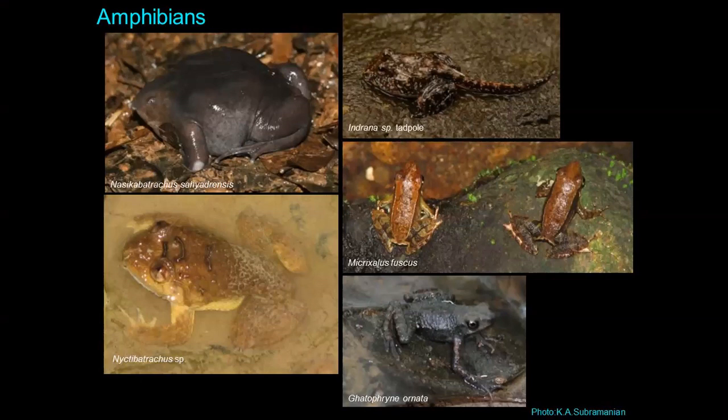Then you have the Nyctibatrachidae, that is the stream frogs, which are endemic to the Western Ghats. The family itself is endemic to the Western Ghats. You have very high diversity on either side of the Palakkad Gap, but you don't have any native species actually colonized in the Palakkad Gap. Again, it talks about the requirement of climatic conditions.